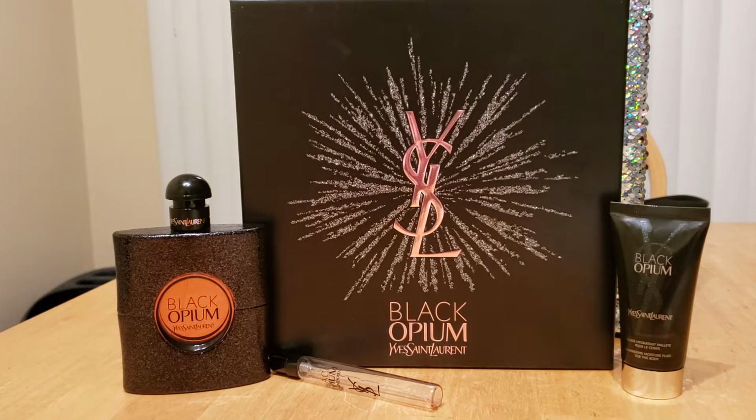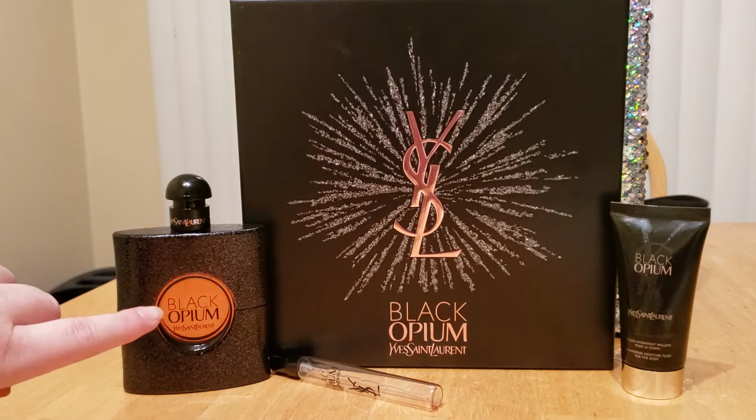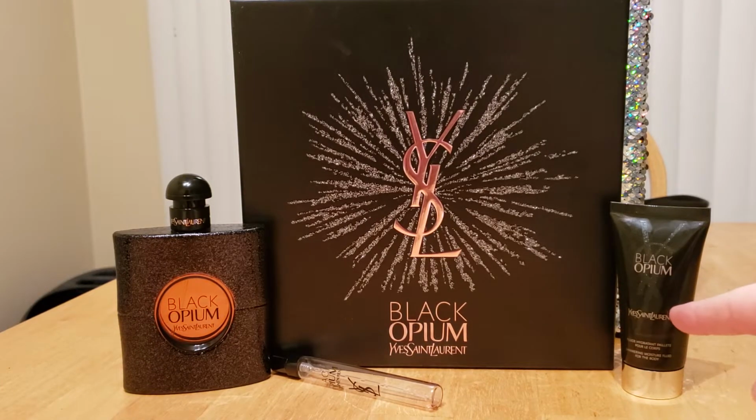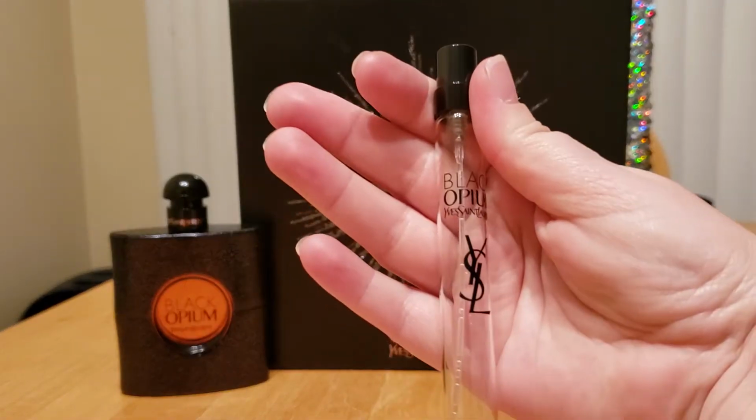As you can see, this is going to be my fragrance review for YSL's Black Opium. I do have the gift set, that's what this beautiful box is. I have the 3.4 ounce perfume here, and this is the little lotion that came with the set, as well as the travel size right here.